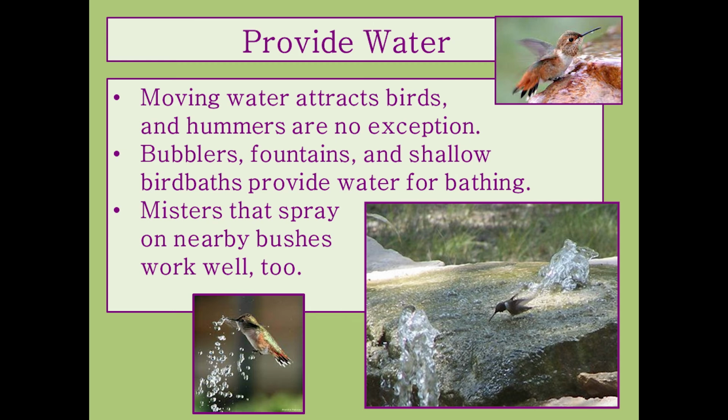Bubblers, fountains, and shallow bird baths provide water for bathing. So anything that bubbles over a flat surface, this is a really good example. It's just a rock. They've drilled a hole in it and put a bubbler inside of it. And so the water is very, very shallow, and they're not going to be afraid to get into that.